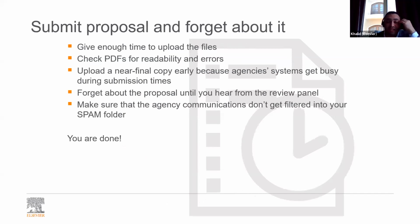One very important thing, and it's a very common phrase, is submit and forget. Make sure that when you are submitting your proposal, you have enough time to upload the files. I've seen it happen before when we were submitting, and uploading the files took over 15 minutes and we only had 20 minutes on the clock. That's very bad. Never do that.